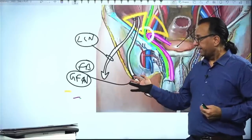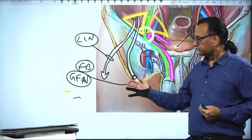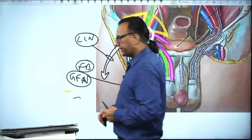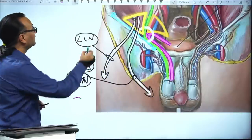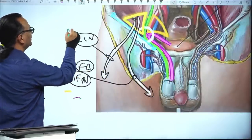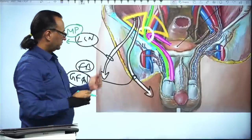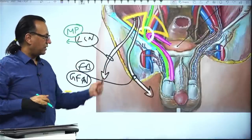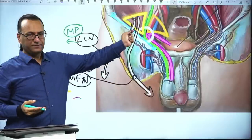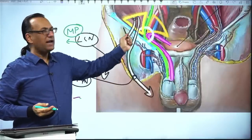If you are talking about these nerves, what will happen if I have damaged them? Obviously, your patient will come to you with meralgia paresthetica. And what is that? There will be some sensory disturbance in the anterolateral thigh because you have compromised the lateral cutaneous nerve of thigh in the triangle of pain during laparoscopic surgery.